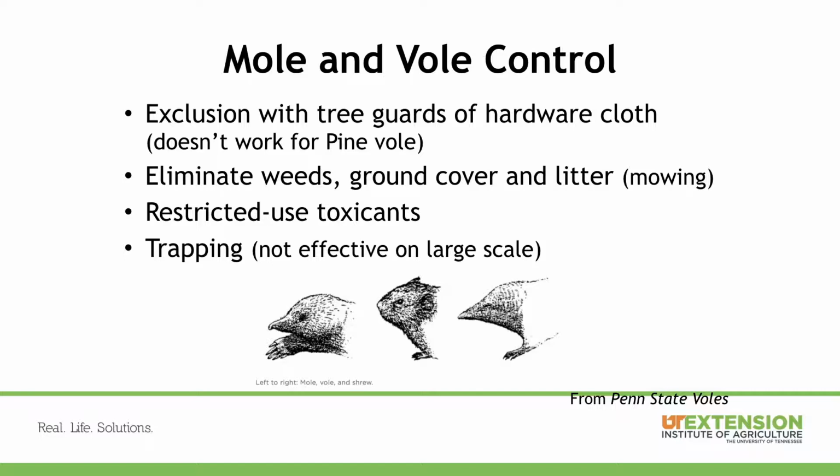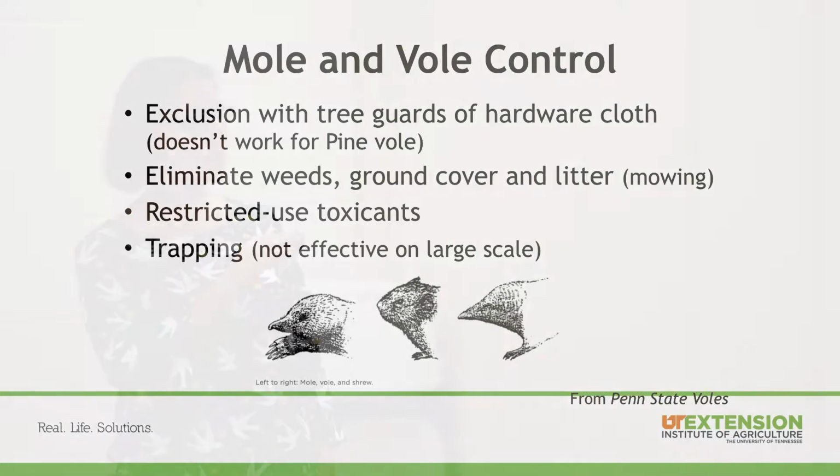Dr. Lockwood, talking about co-management, is a big advocate of eliminating any weeds or ground cover or litter if you do have a vole problem, because those are good places for them to hide. There are some restricted use toxicants. Again, they don't work extremely well, and trapping can be effective if you have a very low population of moles or voles, but it's not really effective on a large scale either. So they're kind of a tricky thing to get under control if you have an issue with them. But the more open ground that you have and the more predator birds can see down in, they're oftentimes your best line of defense.